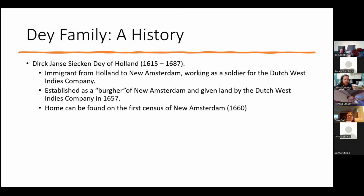And Dirk comes here at the age of 25 in 1641, soldiering for this company. He arrives in New Amsterdam, which will eventually be the future New York City. Now, the settlement was relatively small, having only been developed in 1624. And by Dirk's arrival, it didn't even have a church built yet, which should say something about this settlement, right? Like, this is a Protestant Dutch community.